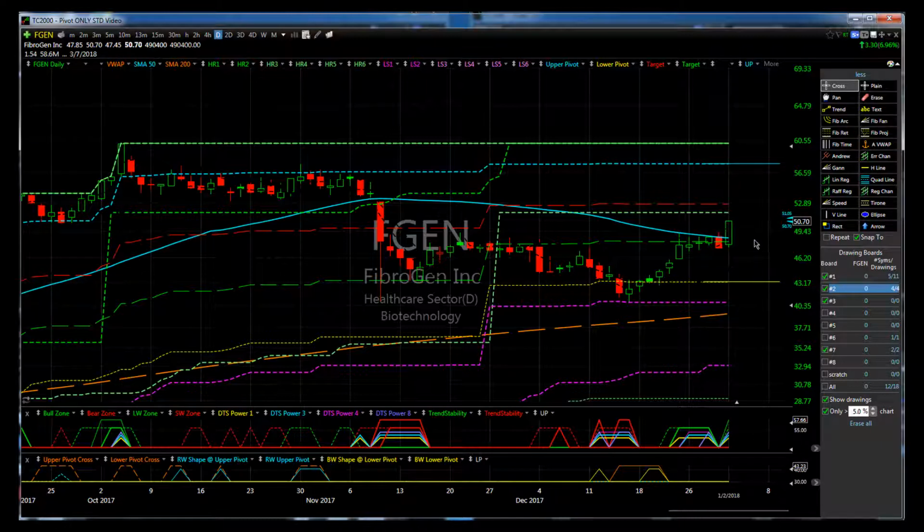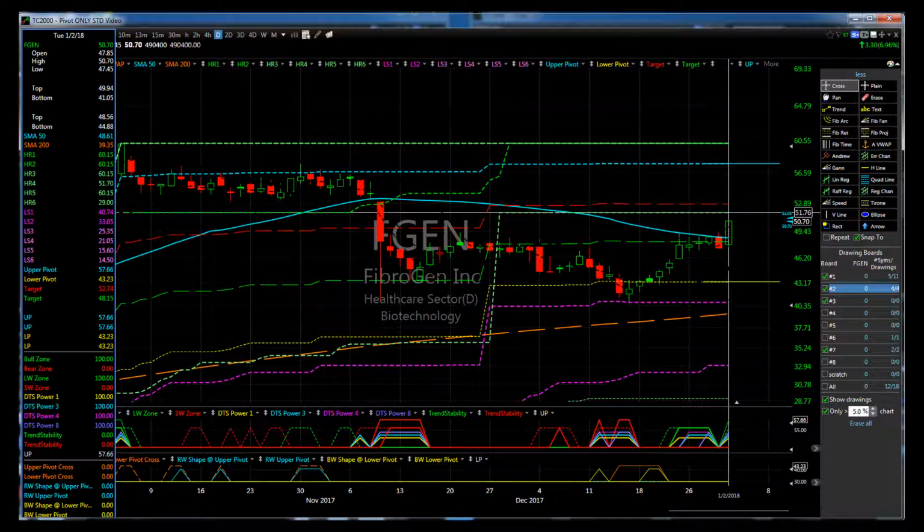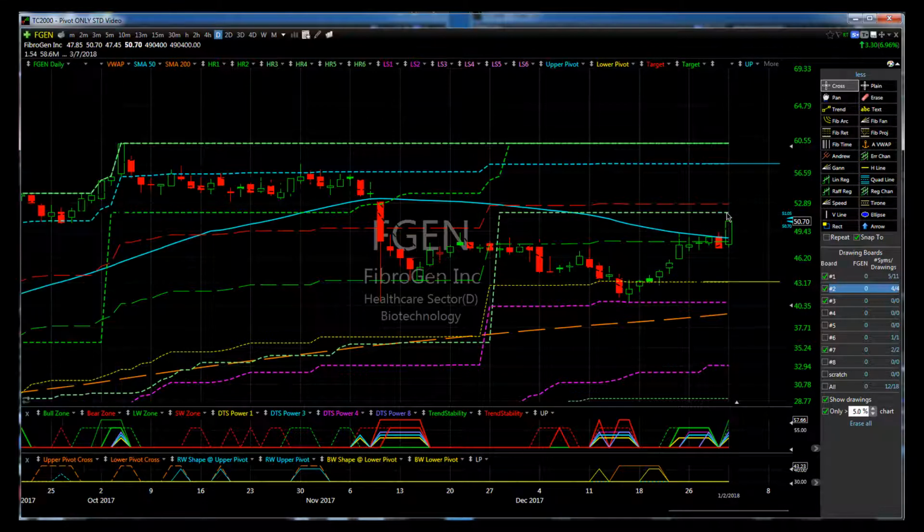You got resistance right here, $51.70. It's an old high that it reversed at. You threw target one, here's target two. After this base here, this could easily head on up to my upper pivot.